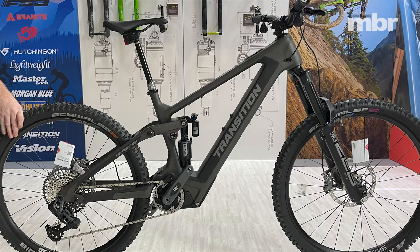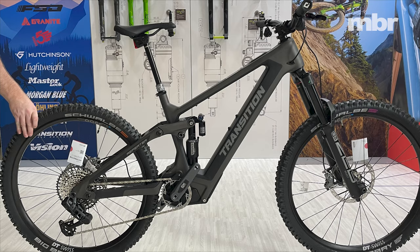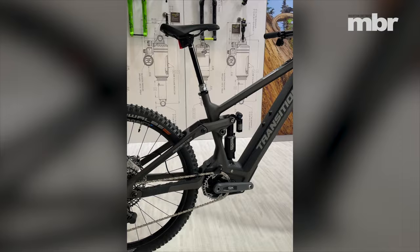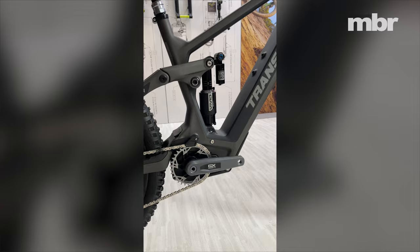I saw the Transition Repeater, the SRAM Powertrain motor. That is a monster of a bike. And it looked really good in the flesh, like 170mm travel front and rear. You know, the motor, it's like 680 watts peak power. I'm sure it's going to be a good bike.